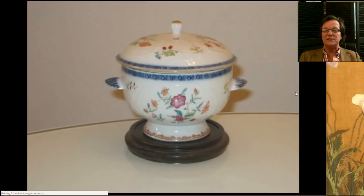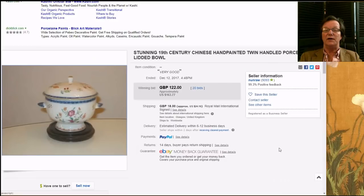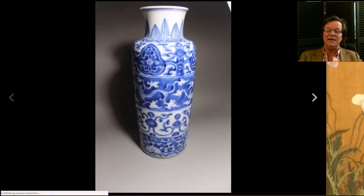And there was this very pretty 18th century splayed footed covered bowl with nice little handles on it. A really pretty little thing. And it did okay, but it's a pretty good buy for someone, $163. A nice quality example, and it looked to be in great shape. So, like I've said many times, if you see something you like, leave a bid. You may get it for a bargain price.